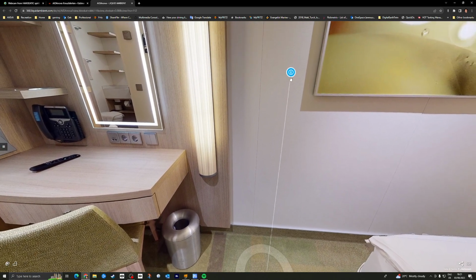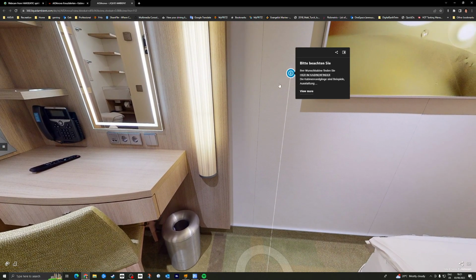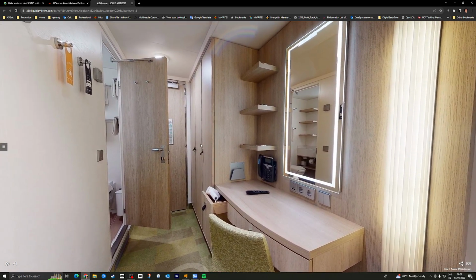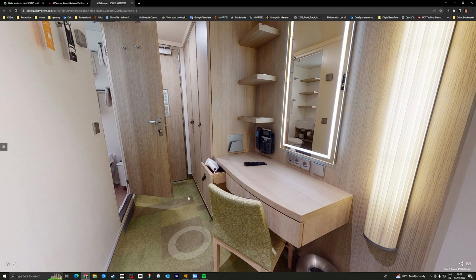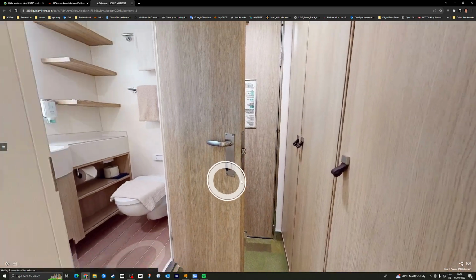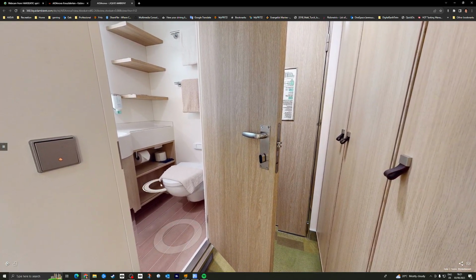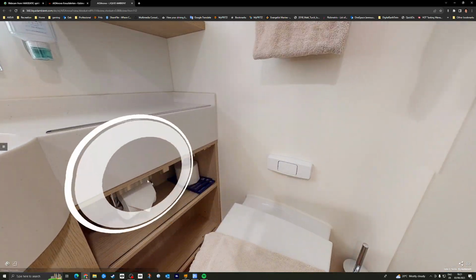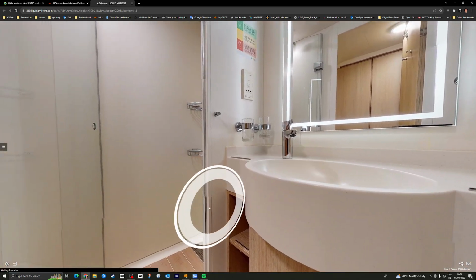And you can click around, you can see a little bit of information. Sometimes there's hotspots. And it's a really good tool for people just to get an idea of what to expect before they go on the ship. And being a kind of digital VR person, I love this kind of stuff. So you can really just walk around and see what's going on.